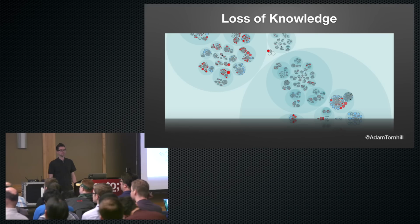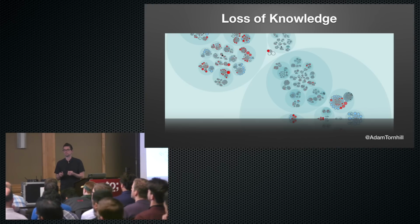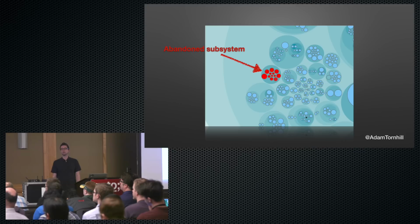Here's what it looks like. Have a look at those red areas. In this case, they don't represent any hotspots. No, they represent abandoned code. That is, code that's written by a developer who's no longer part of the organization. And this is something you can use to reason about the knowledge distribution in your code base. And when you do that, you will most probably find patterns like this, where you have an entire abandoned subsystem.